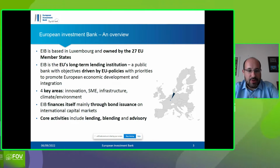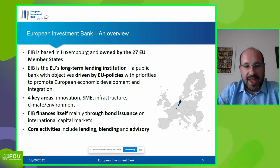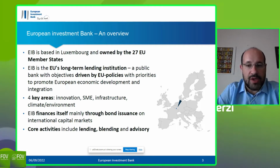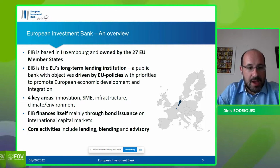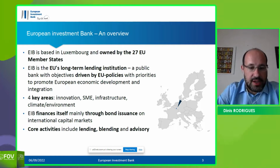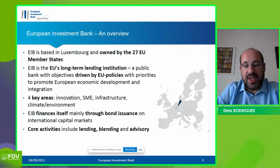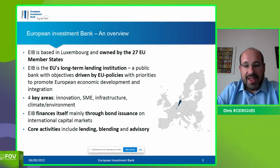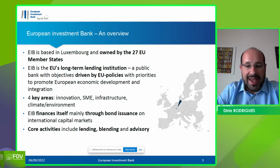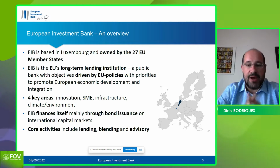Our activity is mostly divided in 4 key areas: innovation, SMEs, infrastructure, and the 4th area on climate and environment, where we include all the support to energy efficiency and renewable energy sources. Just for curiosity, the EIB finances itself mainly through the issuance of bonds. Typically the EIB raises money in the capital markets, and with that money is in a position to lend to the member states and also to some other countries outside the EU.